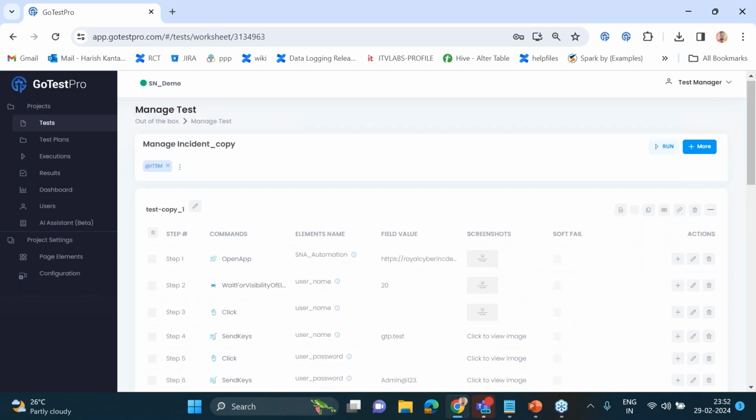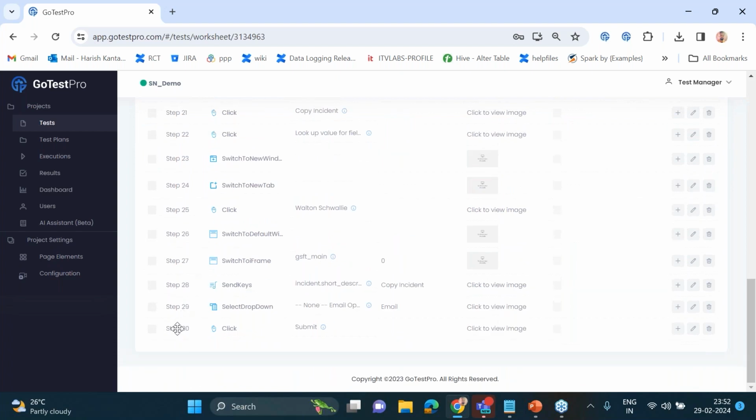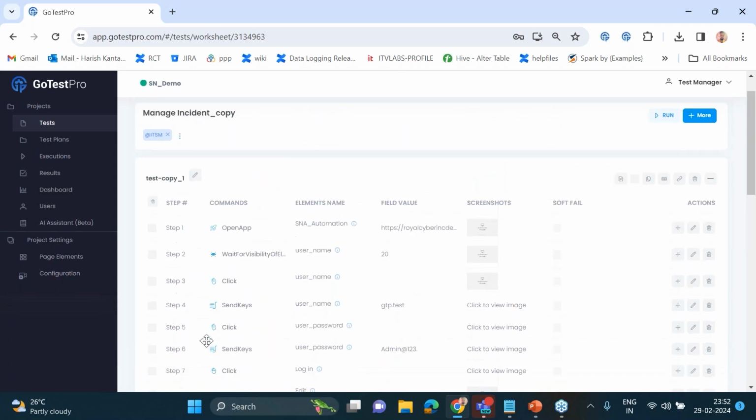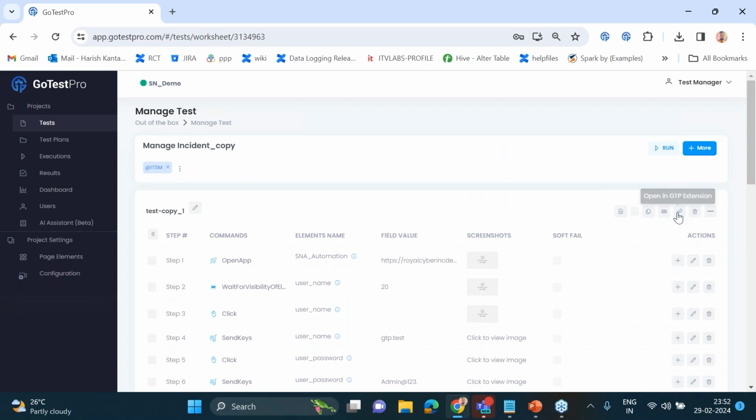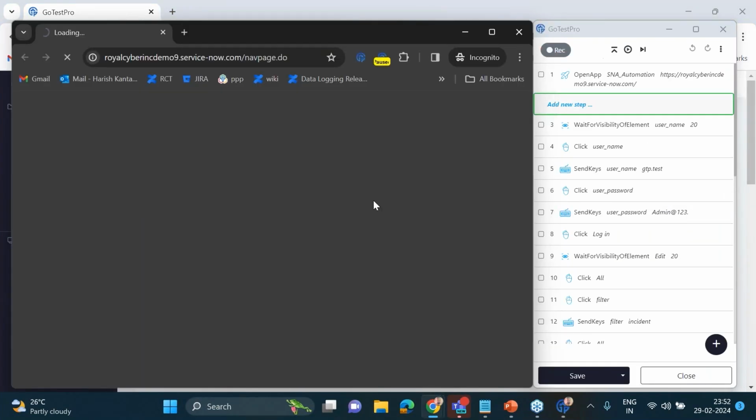What we'll do now is run this particular test on a local machine. Once all the steps, all these 30 steps, get executed, I will add a few more steps, record a few more steps, save the test, and we will rerun the test. In order to do that, I need to open this particular test in the GTP extension. Opening in GTP extension is nothing but opening this test in debug mode, where we'll try to run all the steps. If all the steps run as expected, then we can add a few more steps, or we can even save the test as it is.